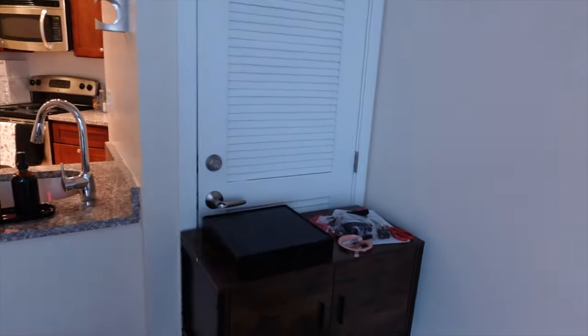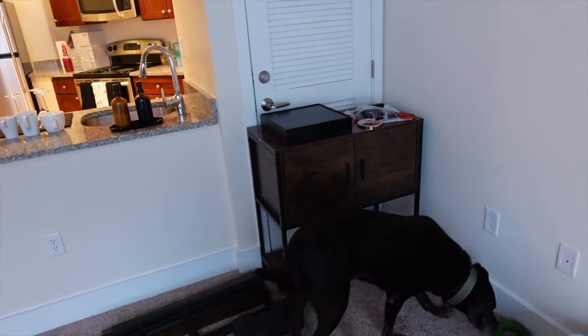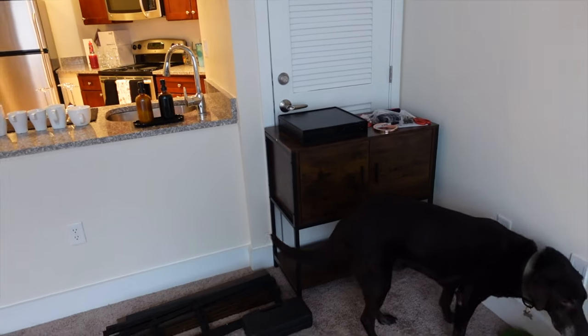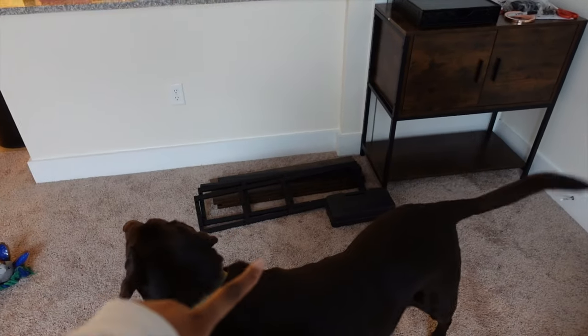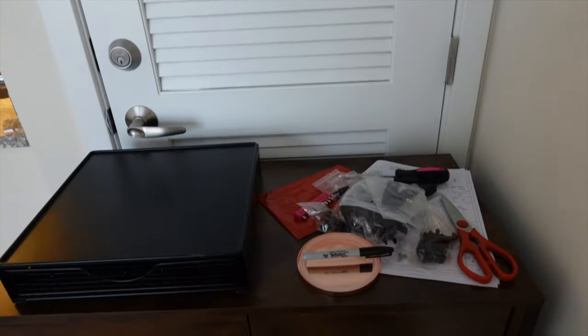And then this is what I was working on last night. So I decided to start with my pantry yesterday at like 12 o'clock at night, which was a really bad idea because I did not stop until 3 a.m. And as you can see, I'm still not done. Those are the rest of the pieces right there. So this is what I came up with for yesterday. I'm gonna finish it today.